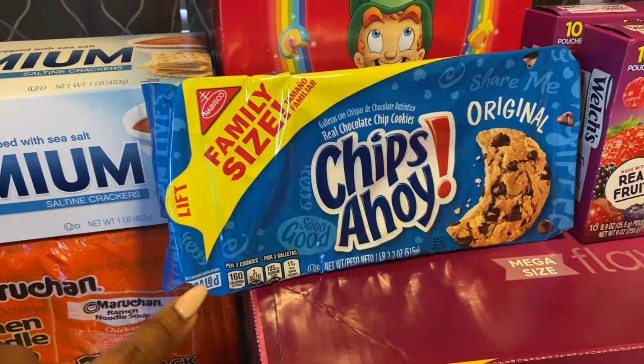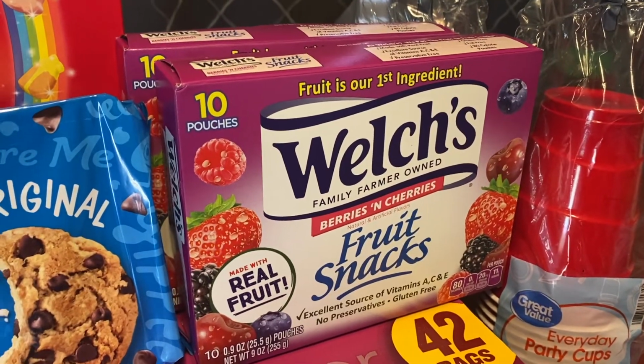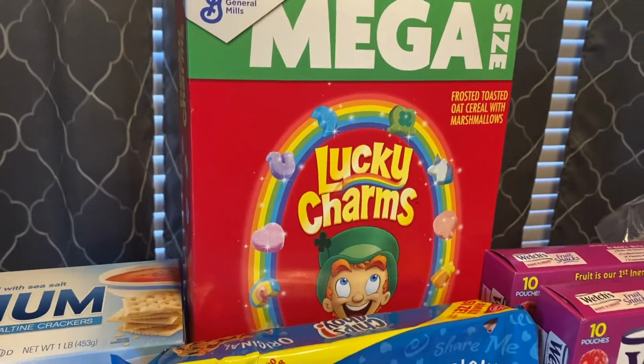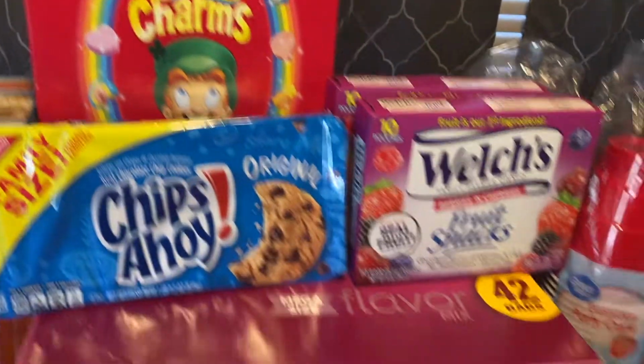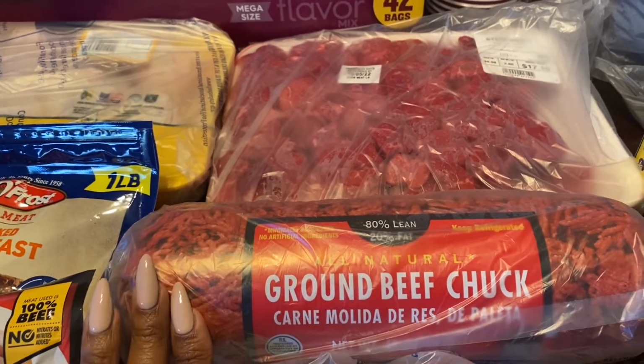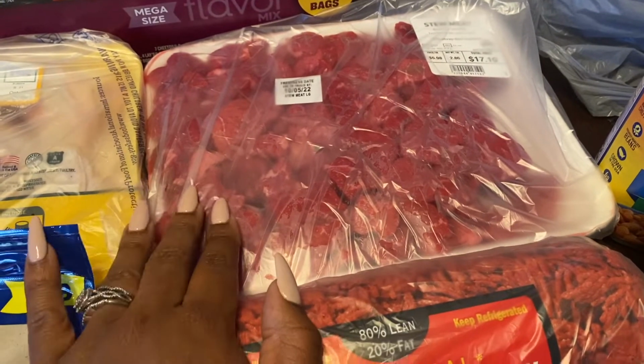We got some Chips Ahoy. We have the fruit snacks. This is the berries and cherries flavor. Got some Lucky Charms because Jace loves his Lucky Charms. We have some ground beef there, which this is actually for the chili this week. Y'all, I also got some beef stew meat.